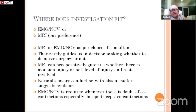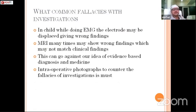While when we are doing EMG NCV, if we get a normal sensory conduction but absent motor conduction, it means that it is an avulsion injury of that particular root. EMG NCV is required also when there is doubt of co-contractions. Most commonly, before nerve surgery, the co-contraction we are worried about is biceps and triceps co-contractions.